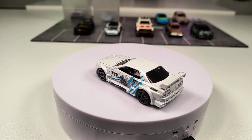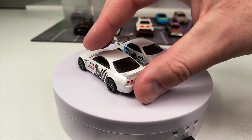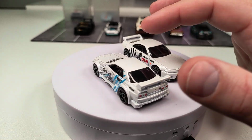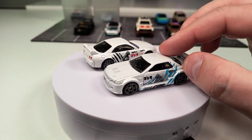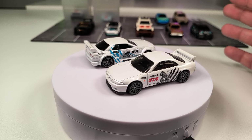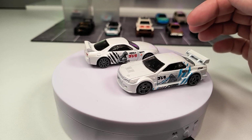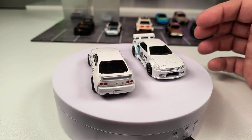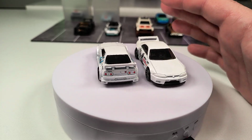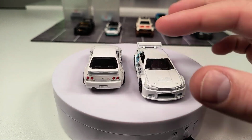And it shares the 3rd position with this, the R33. And yeah, so I guess these Skyline GTRs aren't as popular here in Europe as they are in the US, but they weren't really easy to find. But how cool do they look with the Godzilla deco on the sides? I mean, this is just fantastic.